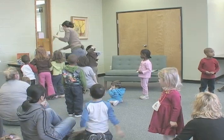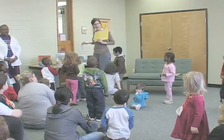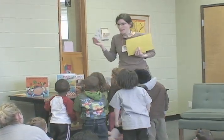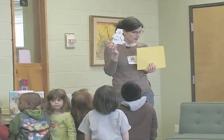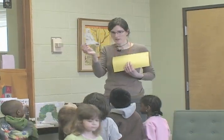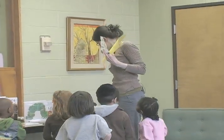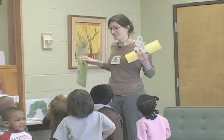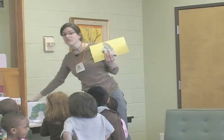At every table, we have a background for Bear. We also have bears, too. Now, what does this bear look like? Bear. Does he look maybe a little bit like the bear in Bear Wants More? It's because he is the bear in Bear Wants More. So we're going to feed our bear.